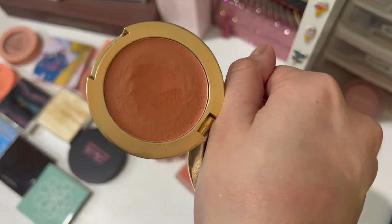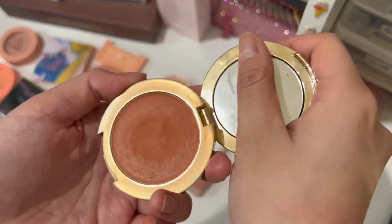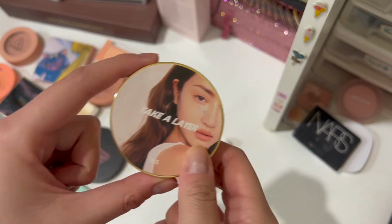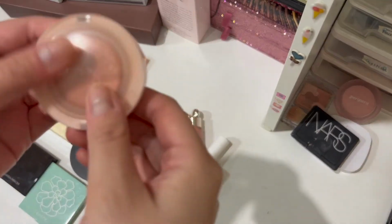One small thing I would say is this does have a scent. It has quite a strong vanilla scent, so if you are sensitive to fragrance, this is probably not for you, but this is such a beautiful blush, and if you're okay with fragrances, definitely check this out. This is incredible.